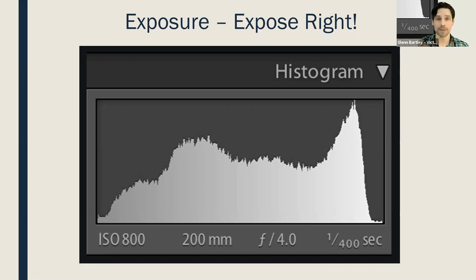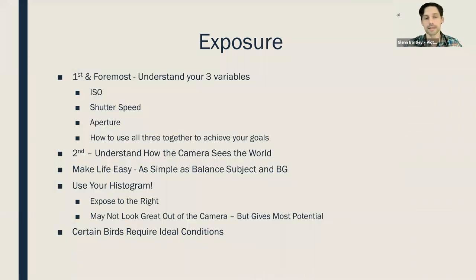If you have your camera enabled to show you flashing highlights, we don't really want blown out highlights, at least not on the part of the image that we're interested in, like the bird or the background. Sometimes if you were shooting into like a bright white sky, maybe you'd have to accept a blown out background. But in general, just remember, exposed to the right, don't blow out the highlights. Sometimes those images right out of the camera, like I said, will look a little washed out, but they will give us the most potential.